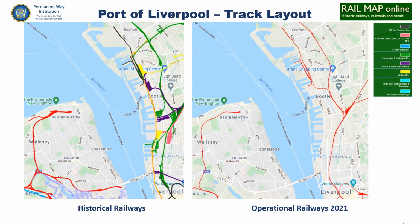And if we look at the diagram on the right, you can see that today, actually, the railway at Port of Liverpool is basically, if I just point to it, it's this little spur coming off here. So basically, that part of the railway and the link going up to Seaforth Container Terminal, that is it. So you can see it's a vast reduction in railway compared to the heyday there at Liverpool docks.